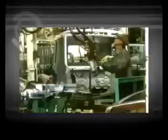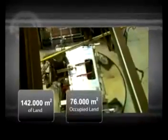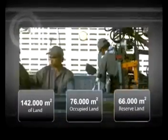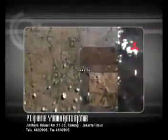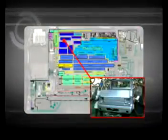Our assembling factory stands in 142,000 square meters of land, with the composition of 76,000 square meters occupied land and 66,000 square meters reserved land. More than 20,000 square meters is occupied by the factory building, which consists of 3 sections: the welding section, the painting section, and the trimming section.